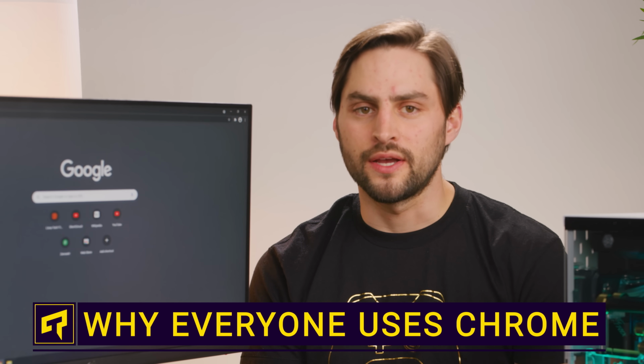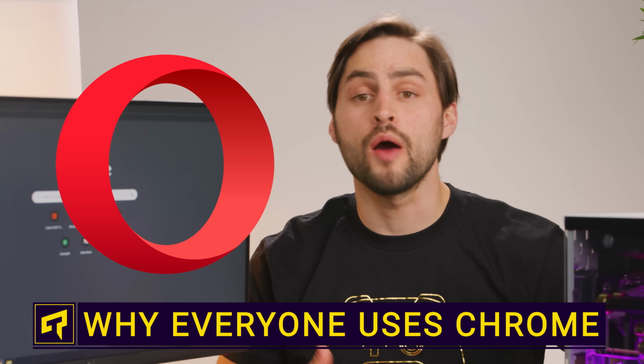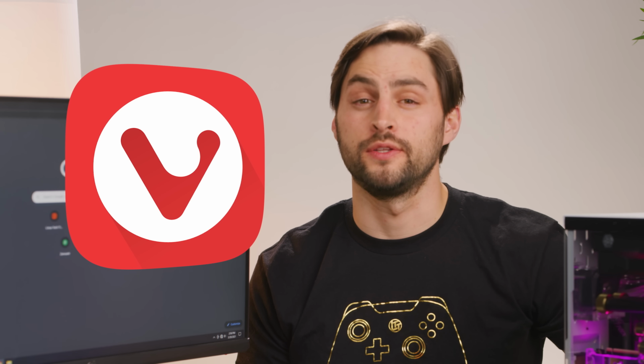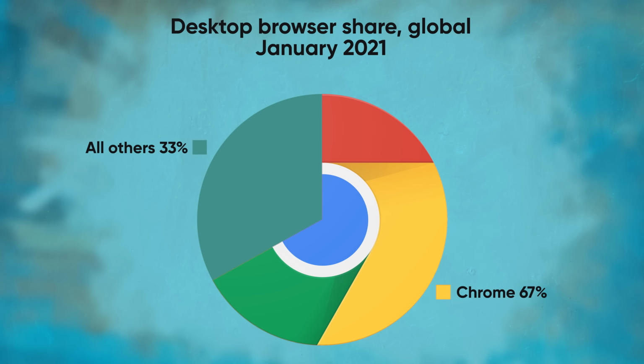Now I know some of you guys saw the title of this video and were like, nah, I use Safari, or Opera, or Vivaldi. And those are all fine choices, but hopefully you know what I mean. At the beginning of 2021, Chrome had nearly 70% of the desktop web browsing market.